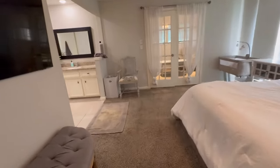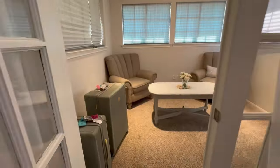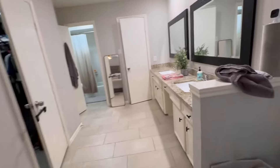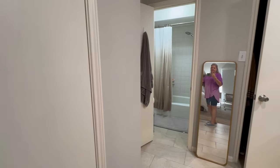This is nice, open. The bathroom's open. This is a cute little room. Yeah, it's a cute little add-on. Cute little room. Yeah. This could be David's office area, right here in the bedroom. Let's see. We got two closets. Yeah, two closets. Oh, that's nice. Open. I like that. That could be your office right there.